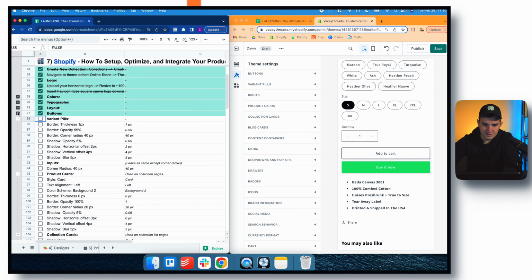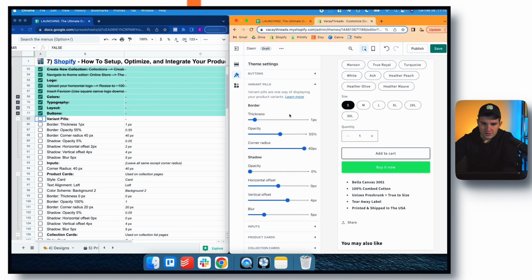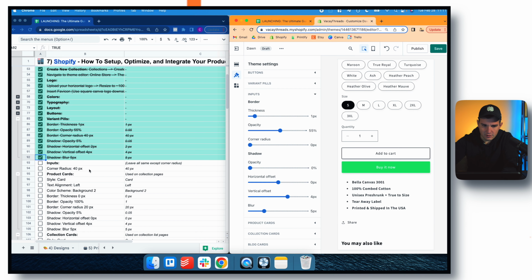Check off the buttons and variant pills. 1 pixel, 55%, 40, shadow opacity 5%. So we're adding a little bit of a shadow, making it go off center a little bit. Okay, now inputs. Leaving all of these the same except for the corner radius 40.